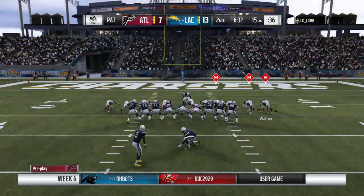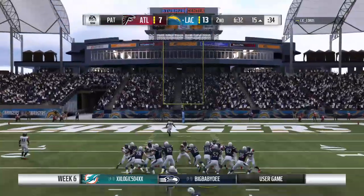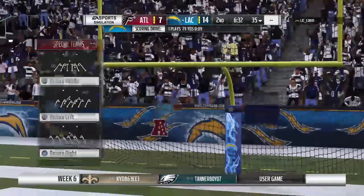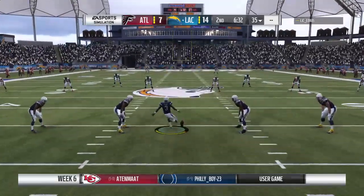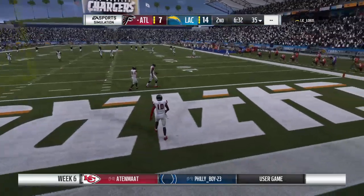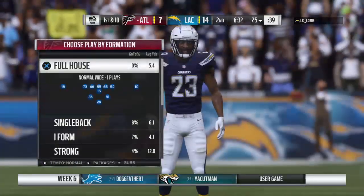Now the extra point try forthcoming. Extra point splits the uprights, and that makes the score 14-7. The kickoff team on the field now as they will send this one away. And this will be a touchback as that sails over the end line.